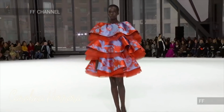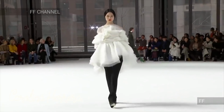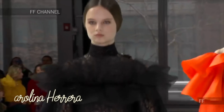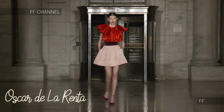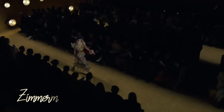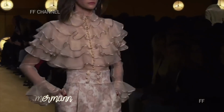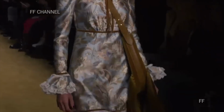Big ruffles, smaller ruffles, doesn't matter. It's really ruffly, which is odd because it's mostly considered a spring summer kind of trend, but it's really refreshing to see it for the fall winter. Zimmermann had so many nice and delicate dresses with ruffles, ruffles all over. Oh my gosh.